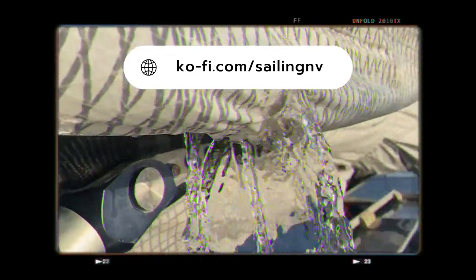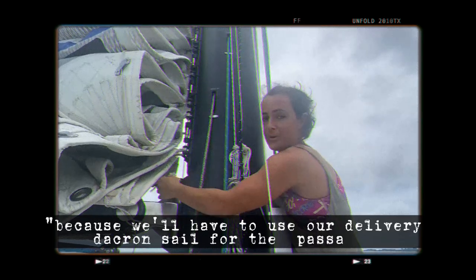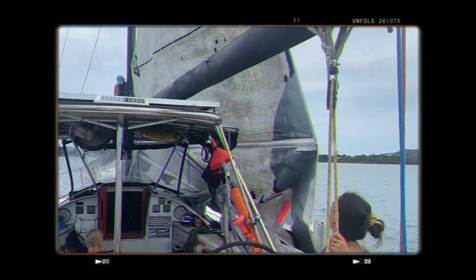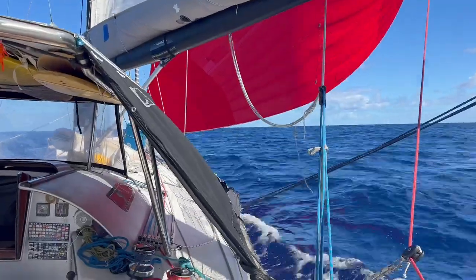Bang. It's finished. Ripped everywhere. So we're detaching this sail because we've decided that we'll have to use our delivery deck 1-1 for the passage. Bye sail. Will we ever have such a nice sail again? So for now, we're left with our small delivery deck 1 mainsail that only reaches the third spreader.